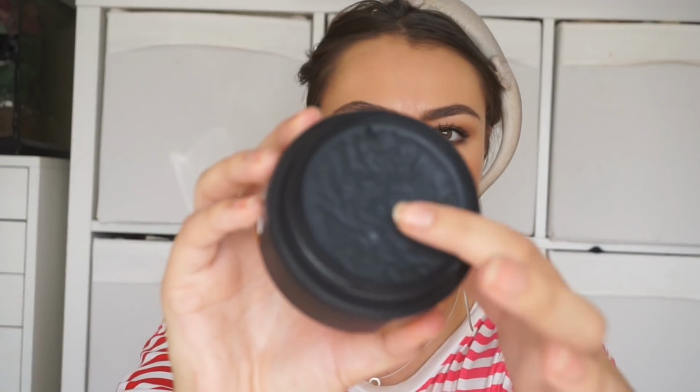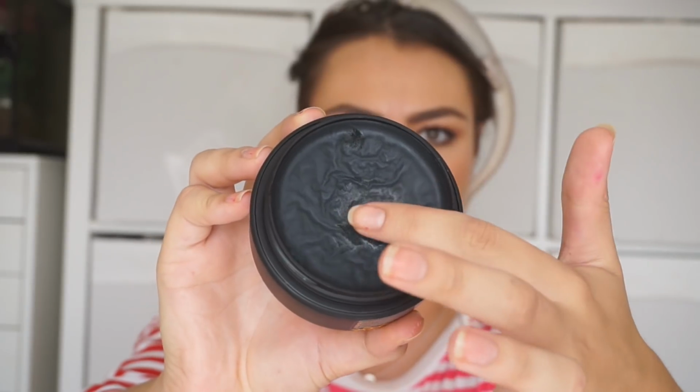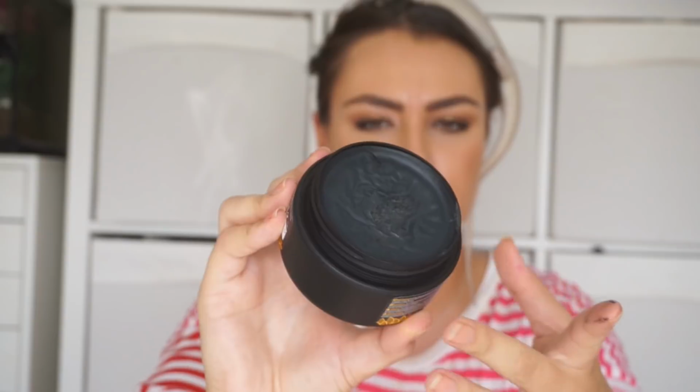So what I'm expecting from this is to open it up and it be a very black looking mask. Whoa. Was not expecting that. So I've opened it up thinking that this is a seal on top, and actually it's solid, which is really cool. It obviously melts with the heat of your fingers, which is really weird.